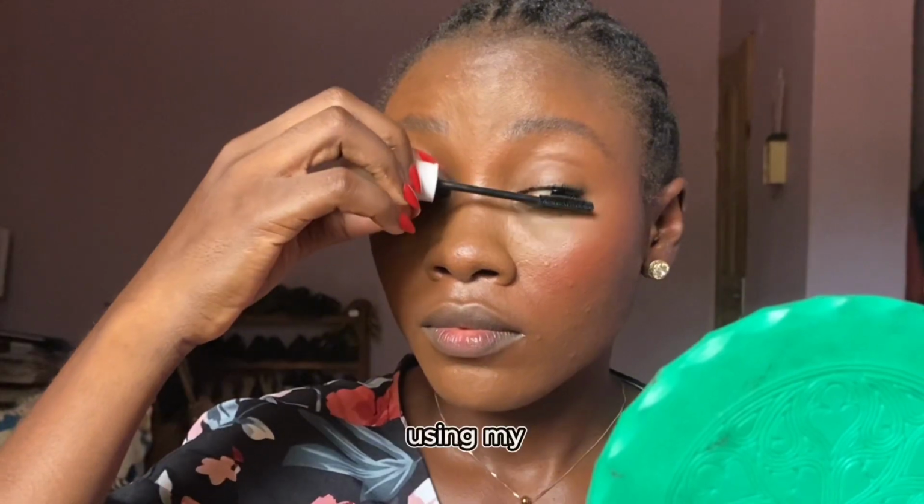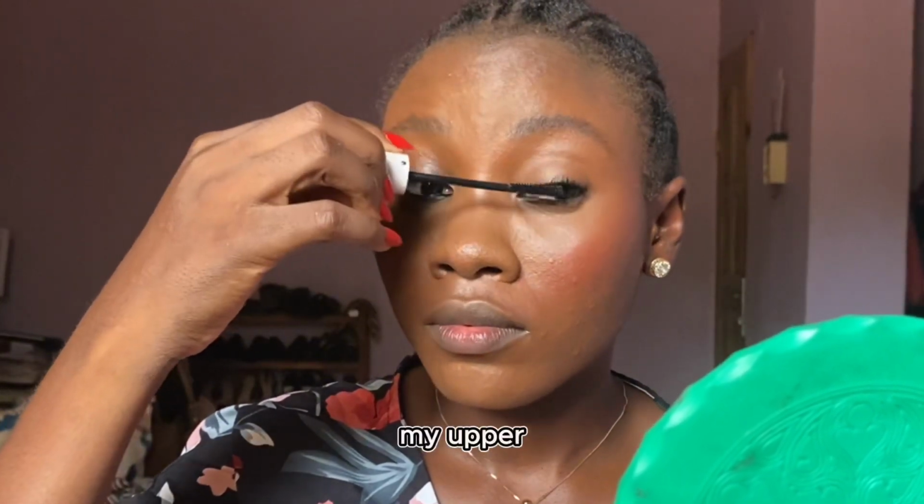So carefully, I'll be using my Zaron mascara on my upper lashes just to lengthen it and make it look fuller.